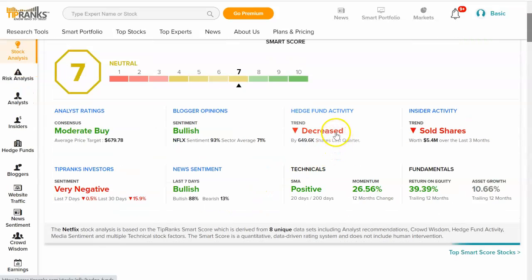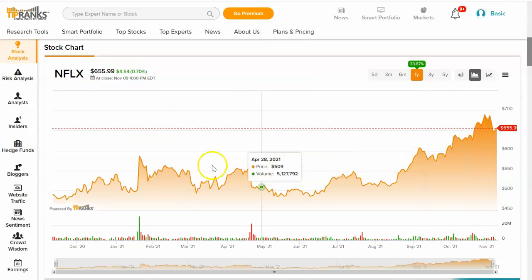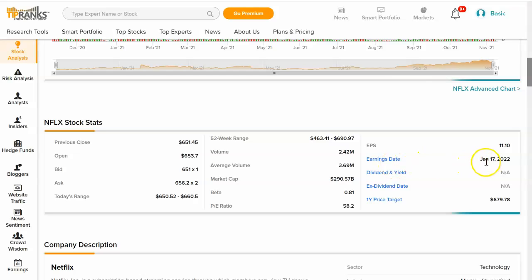The hedge fund activity decreased and insider activity is selling shares. That's not a good sign. Investors have been negative. Technicals have been positive, and fundamentals are positive. This is a good company. It's been on the move up. Maybe it's a slight pullback. Earnings date is January 17th, and I'm thinking about selling options to January 21st.